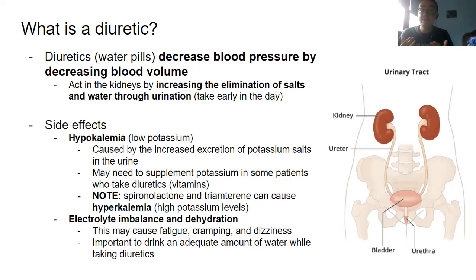So a lot of times we might need to supplement potassium in these patients who are taking diuretics. So that might involve taking a potassium supplement or a multivitamin, all depends on the patient and their level of potassium control. Now, we have the notable exception of spironolactone and triamterene. They can cause hyperkalemia. That is an increase in potassium because they're what's known as potassium-sparing diuretics, which we'll talk about later.